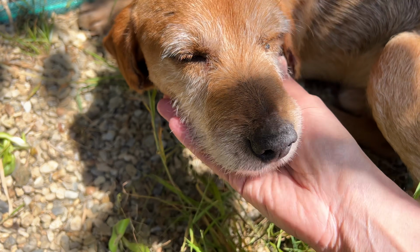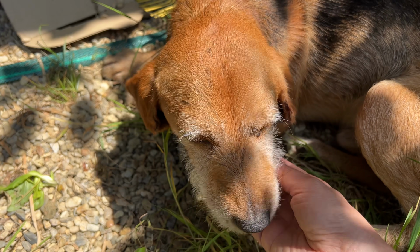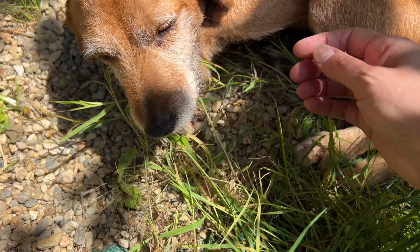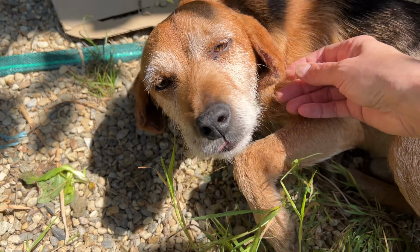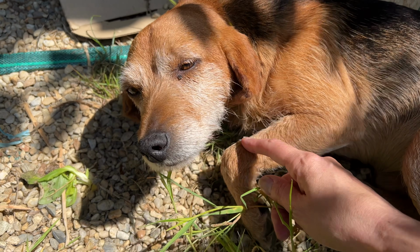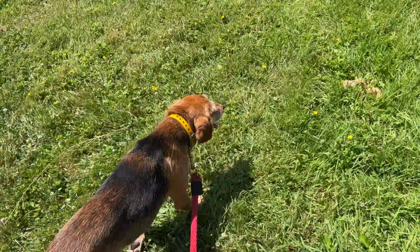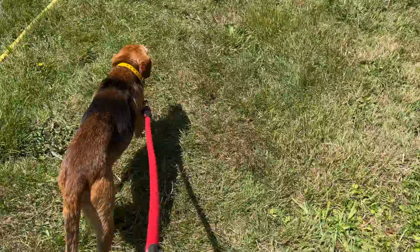We were unable to get through to the owner, so I decided to take him to our vet and check to see if he had a microchip. I was happy to find out he did, but when I left him at the vet, I made sure to tell them that if no one arrived to collect him, we would happily take him home. He was super sweet.